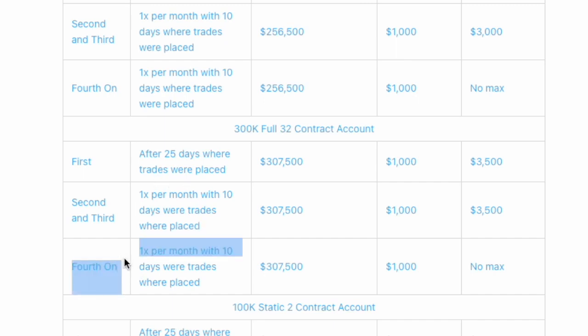Fourth month on, the wheels come off. Now you're really having fun. Again, trade 10 days. Keep your balance above the minimum. Minimum withdraw 1,000. Here's what we like to see, no maximum. So this is really where it is up to you. They've set the precedent. They've got you in some good habits. So it's up to you.